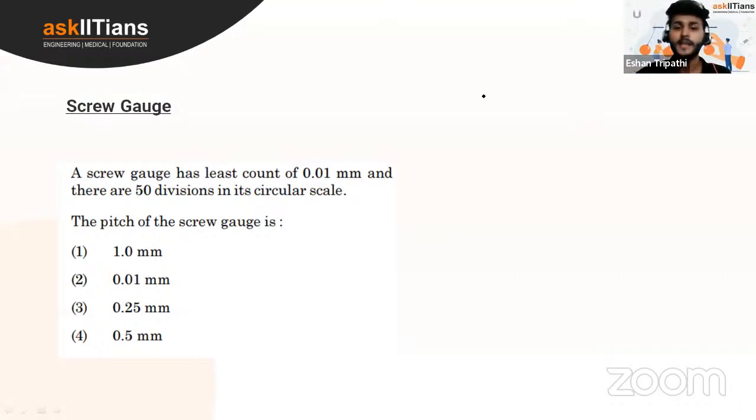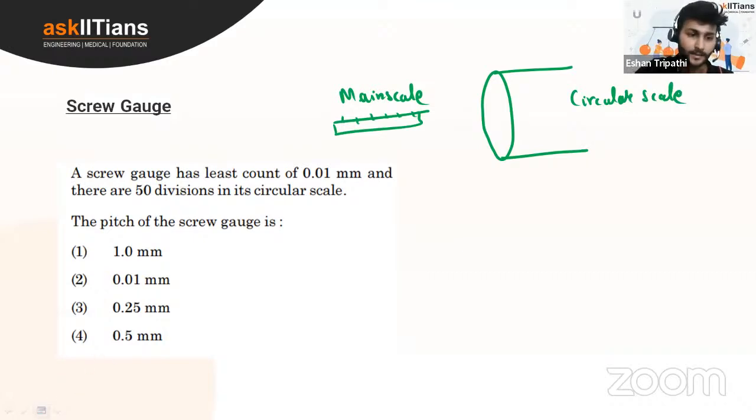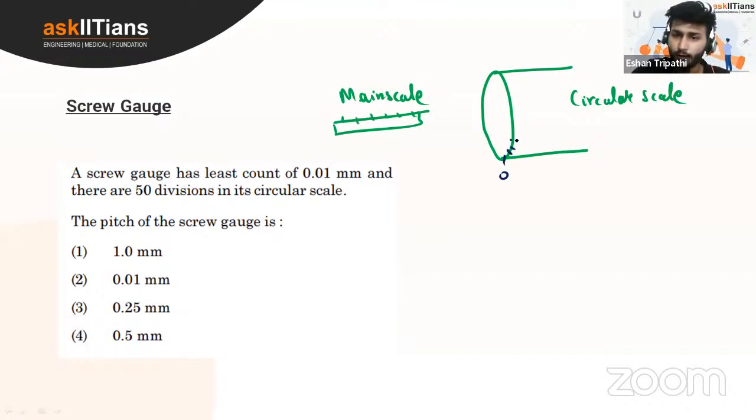Correct, right. See guys, what is the least count of a circular scale of a screw gauge? Actually, in a screw gauge, first of all, there is a main scale, and then there is this circular scale. In the circular scale, for example, it starts from 0 and goes to 1, 2, 3, 4, 5, 6, like this. There will be a certain number of divisions.